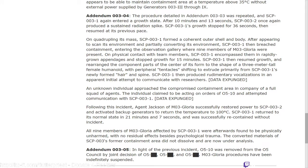After appearing to scan its environment and partially converting its environment, Dash 1 then breached containment, entering the observation gallery where 9 members of MO3-Gloria were present. On physical contact with team members, Dash 1 encompassed them in rapidly grown appendages and stopped growth for 15 minutes.